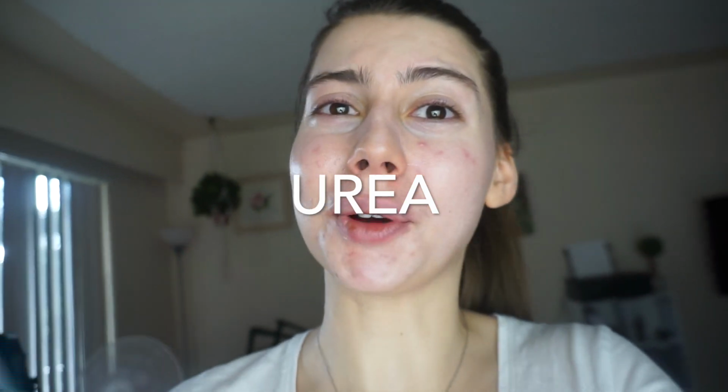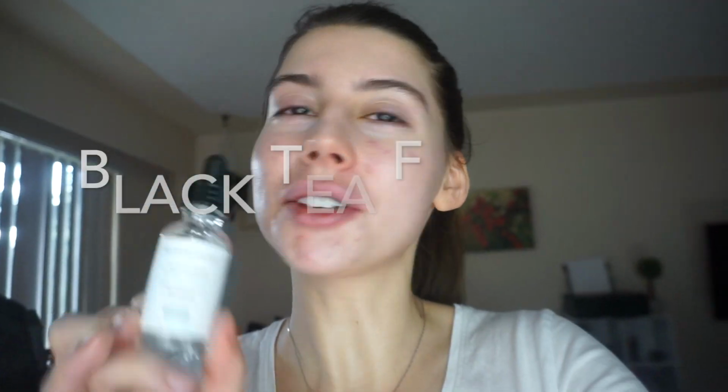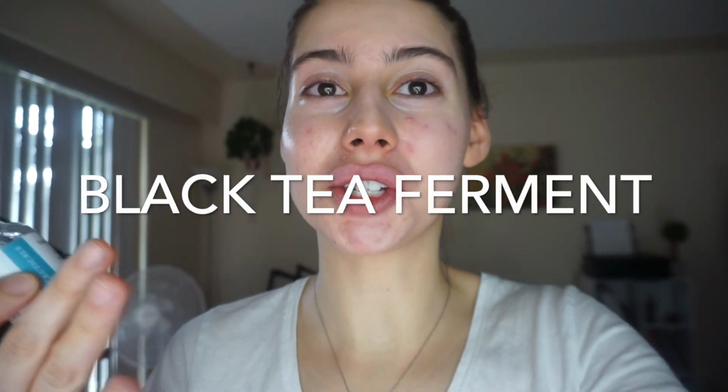This one I really like because again, it has urea, which is a mild exfoliant that actually comes from urine. But it's very exfoliating and moisturizing on the skin. And this also has black tea ferment. It says it's fermented, so I assume it probably has probiotics in it. So if that is correct, then yes, this is so moisturizing. This is literally, again, the most moisturizing serum I've ever tried in my life. Also, it will help wake up the skin and make it brighter and glowy because of the tea and the caffeine content, I guess.